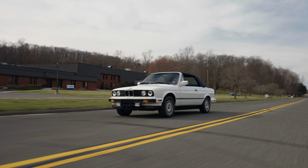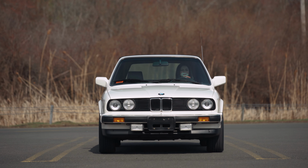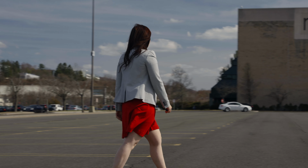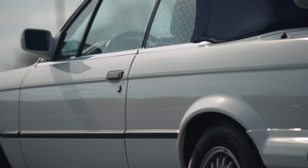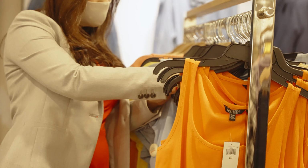It had to be a manual, and of course, the way the BMW handled was a big part of the appeal. For Sandy, it wasn't a difficult decision. You're only young once, but if you do it right, once is all you need.